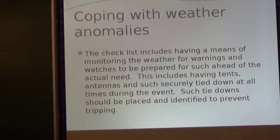Yes, the checklist includes having a means of monitoring the weather for warnings and watches, to be prepared ahead of the actual need. This includes having tents, antennas, and such securely tied down at all times during the event. Such tie-downs should be placed and identified to prevent tripping.